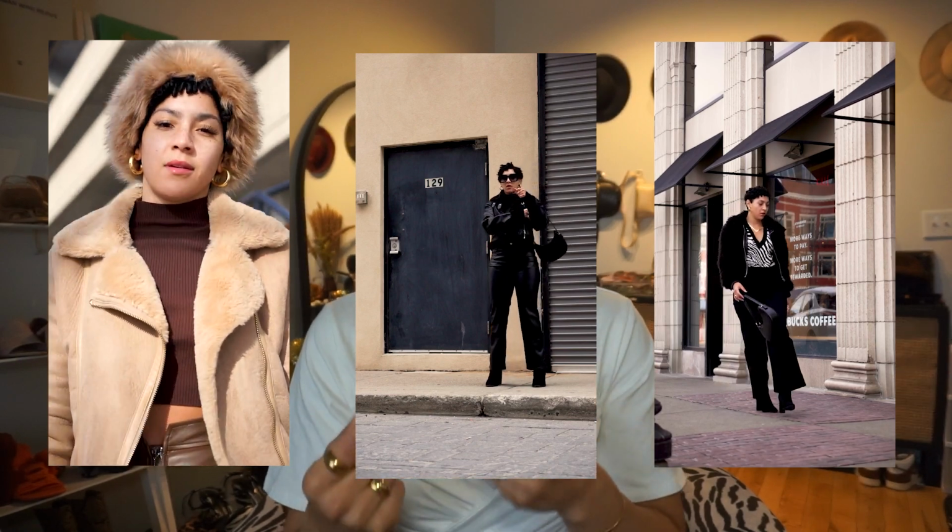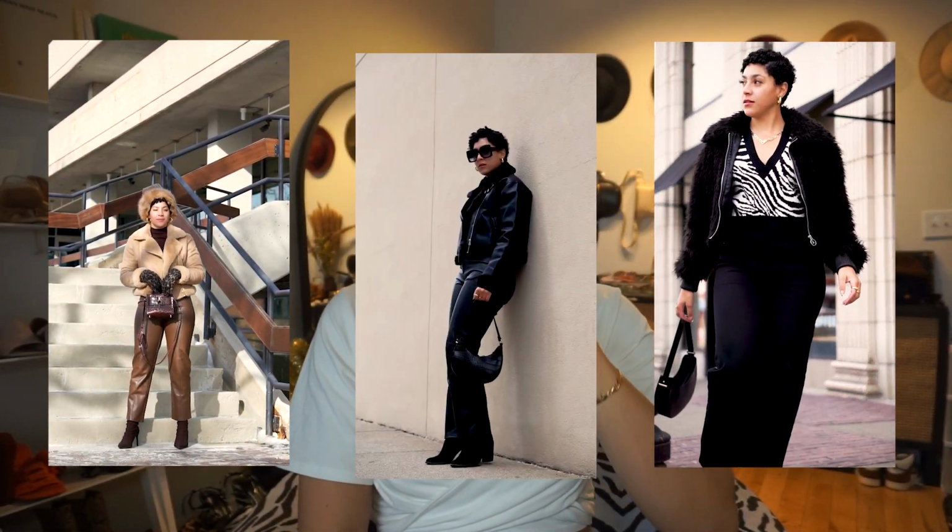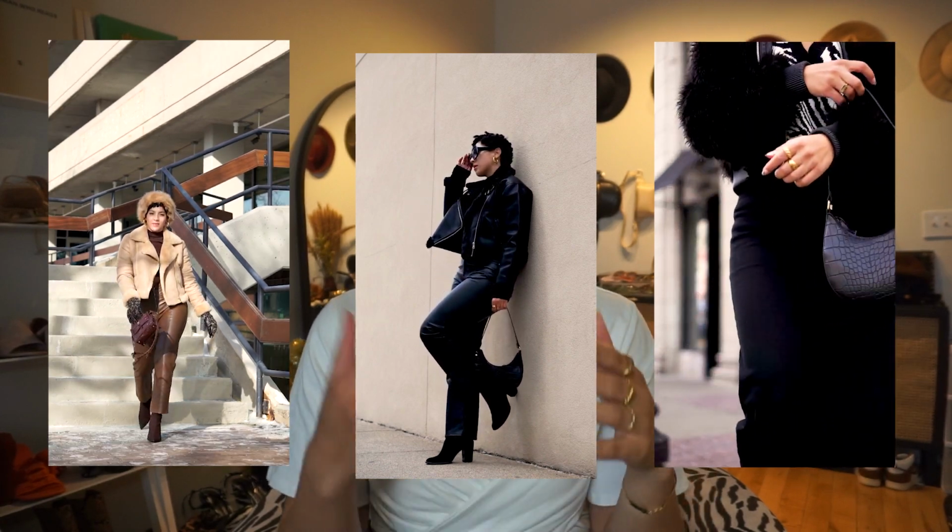I have this one from Zara. I have this one, which is from ASOS, and this other one, which is from H&M. I just love a good faux fur moment. I just think it gives like, I am rich. And what I love about the faux fur as well, regardless of if you're doing cropped or maxi, which I do have maxi options that I'll show you next, is that it always looks luxurious.